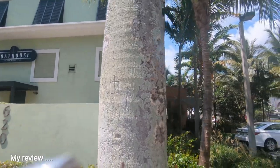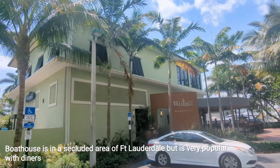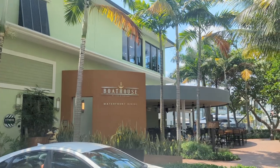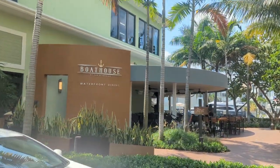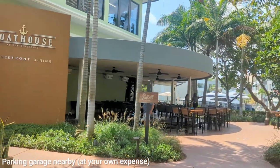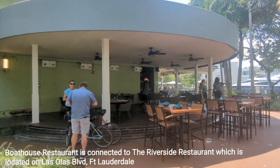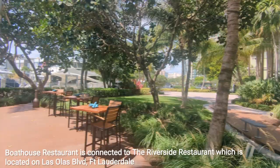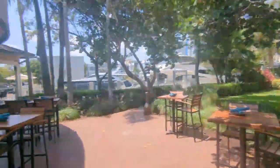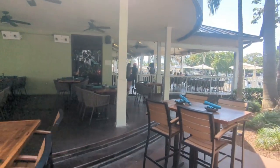So my review. The Boathouse at the Riverside is in a secluded area of downtown Fort Lauderdale and offers stunning views of the Intercoastal Waterways. As the restaurant is located in downtown Fort Lauderdale, parking is quite limited within their grounds, but there is a parking garage right next door to the restaurant. Although the Boathouse restaurant is off the beaten track, it is part of the Riverside Hotel, which is located on Las Olas Boulevard. The restaurant has got a great ambience and is a wonderful place for celebrating special occasions.